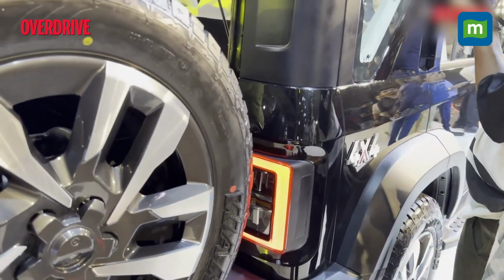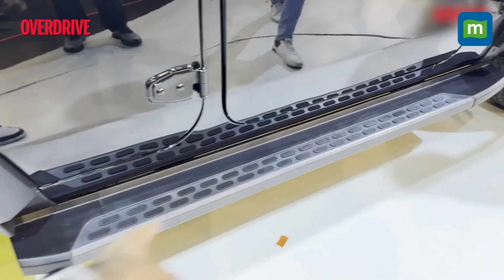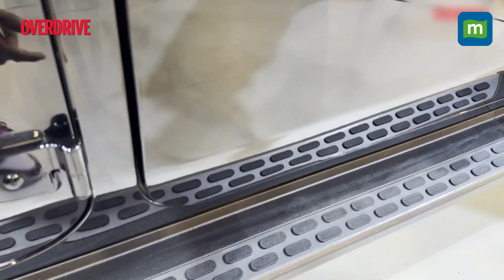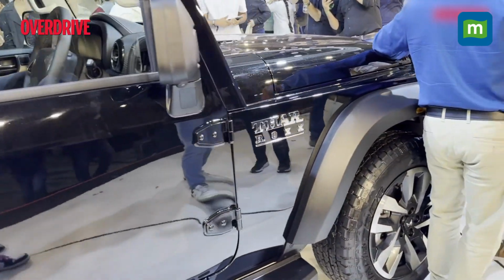The LED lighting that we saw, you also get the LED tail lights right here. You also get this massive side step that you will see. And as before, it extends quite a bit outwards, so you don't really need any rub rails on those doors.